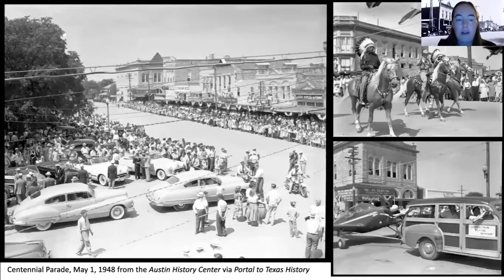One, because everybody's clearly just so excited and about to enjoy this parade so much. But also we have a really great view of our square in 1948. We also have a really great view of the signs for a lot of the businesses. And we have some really interesting parade floats.